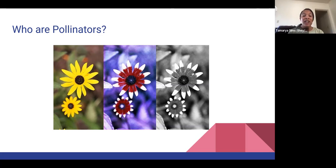And I tried really hard not to say what this flower is because I want y'all to identify it as well. It's really hard for me not to say it, but can people come in the chat and say what this flower is? Ooh, is this a hard one?